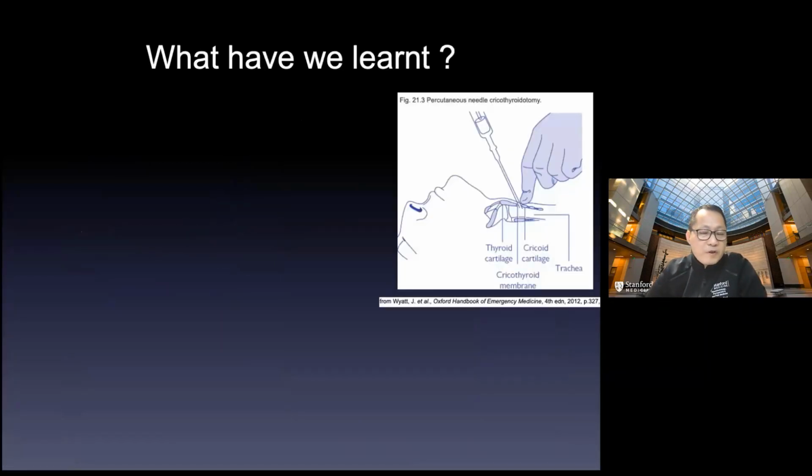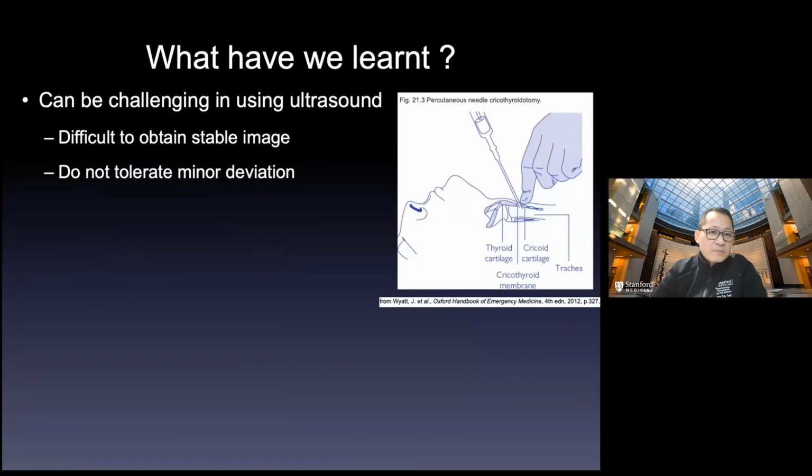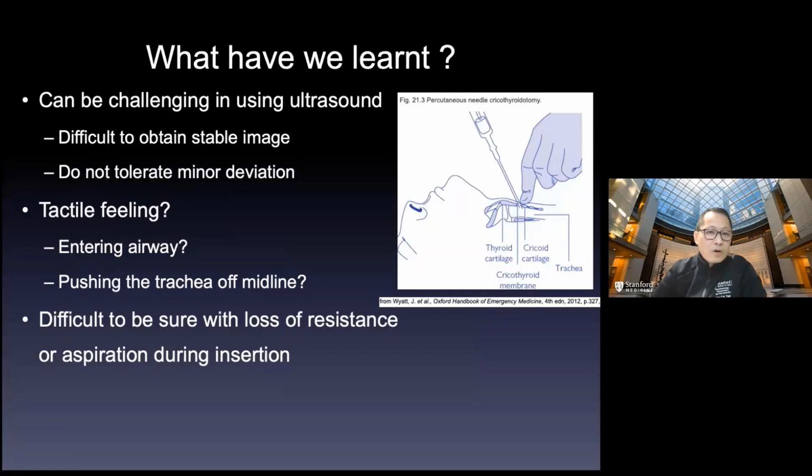What we have learned from this, when I tried to do it, is that it's not that straightforward, just like how we do ultrasound-guided regional. First, it's challenging to get a good ultrasound image. Then we still have to put the needle or your device through. Tactile feeling is difficult, and you almost need two hands, because one hand has to stabilize the airway. Otherwise, when you push the needle through, the trachea will just slide away from you. And the other hand still has to maintain loss of resistance or aspirate any air when you insert. So basically, your two hands are tied, and you need a third hand. Where are you going to put it? There's no area to do it. So in theory, you can see the structure, but it's hard to guide the needle to it.